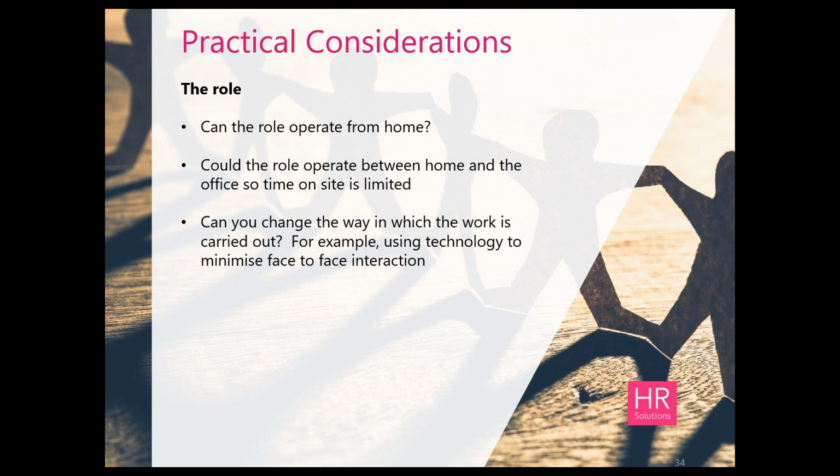Okay, so first of all, let's look at the role and how you can incorporate social distancing. So firstly, can the role operate from home? Well, we know the government is still advocating working from home if possible, and those employees who've been able to work from home over the last 6 or 7 weeks will have given you a good idea as to how they can still deliver the job. It would be reasonable to allow it to continue at this unprecedented time.